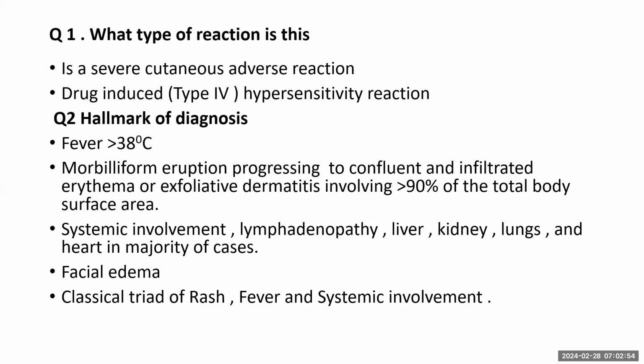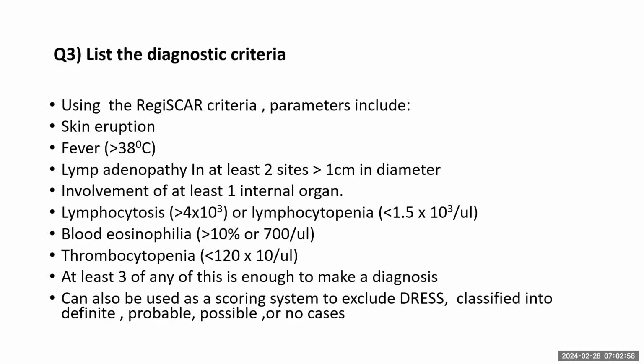Now, the diagnostic criteria. There were three main criteria that were talked about. That is the RegiSCAR criteria, which had parameters that included skin eruption, fever greater than 38 degrees centigrade, then lymphadenopathy in at least two sites greater than 1 centimeter in diameter, then involving at least one internal organ. Then lymphocytosis of greater than 4 or lymphopenia of less than 1.5. Then blood eosinophilia of greater than 10%, thrombocytopenia of less than 120. And at least three of any of these is enough to make a diagnosis.